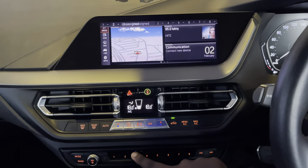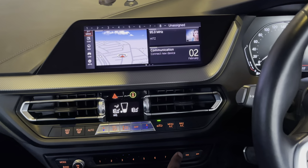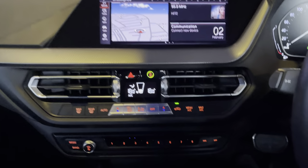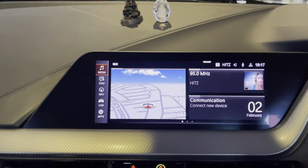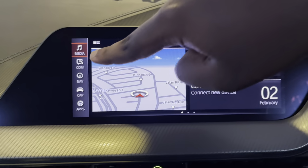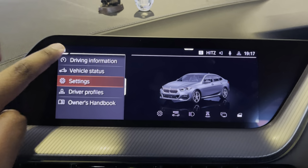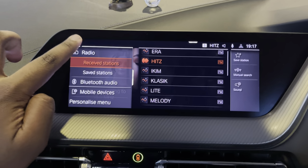So as I run my finger across, as you can see, they respond to it. Very nice detail. All BMWs have this. Really love it. And you get your seat track button right here. So that's the infotainment system right there. The infotainment system is a touchscreen, so you can control it via your fingers. As you can see, it's very responsive as well. So this is your touchscreen function.